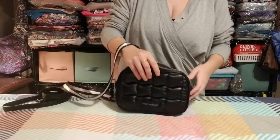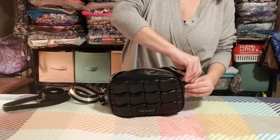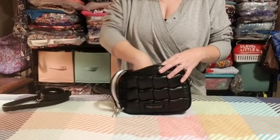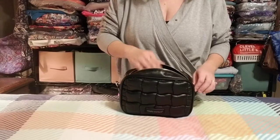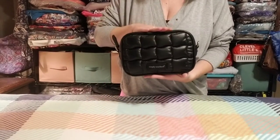So that is the Simply Southern Puffy crossbody in black with the strap that I changed on it. And if anybody is interested or wants to know what fits in this or anything like that, absolutely just let me know. So that's the third one.